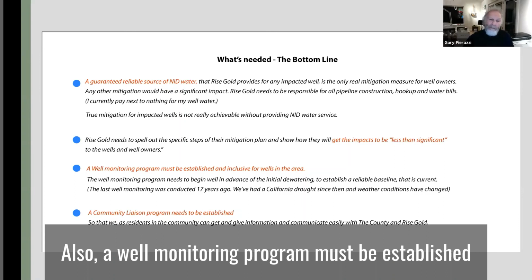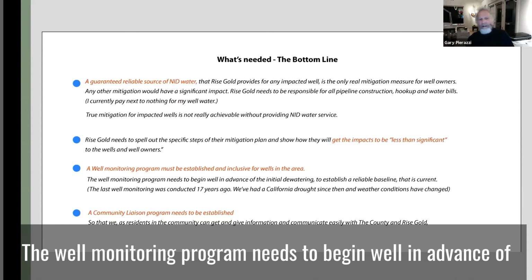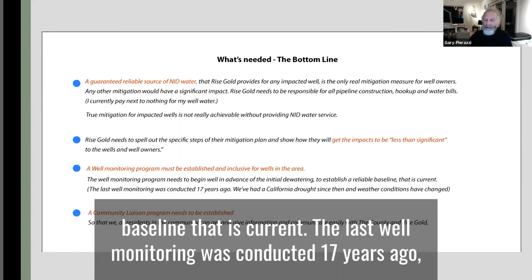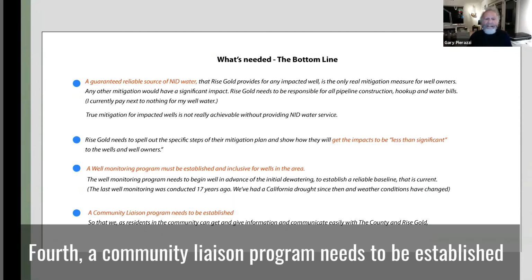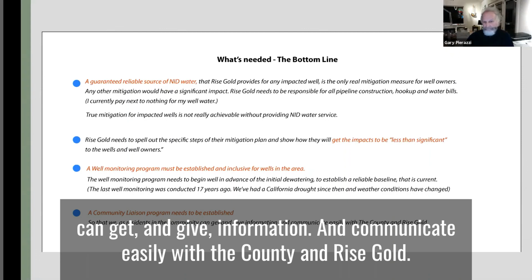Also, a well monitoring program must be established and inclusive for wells in the area. The well monitoring program needs to begin well in advance of the initial dewatering to establish a reliable baseline that is current. The last well monitoring was conducted 17 years ago, and since then in California, we've had a drought and weather conditions have changed. And fourth, a community liaison program needs to be established so that we as residents in the community can get and give information and communicate easily with the county and Rise Gold.